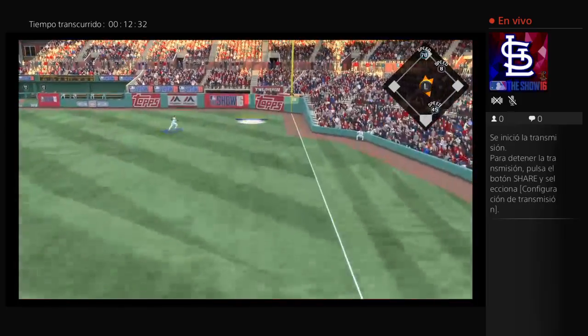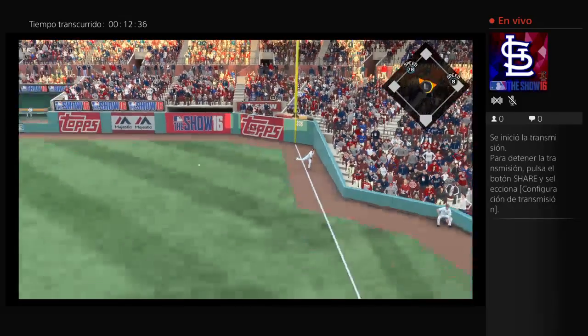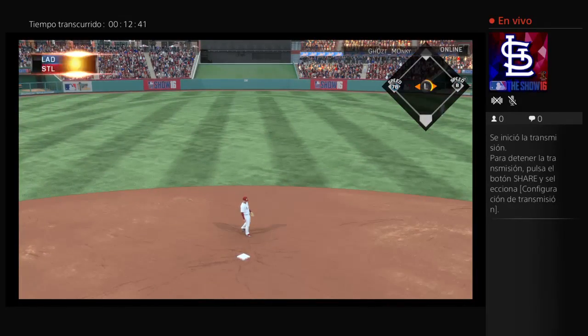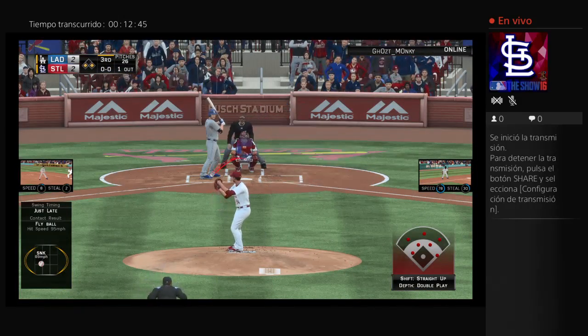Now a swing and a ball lofted down the right field line and fairly deep. And he reaches up to track this one down for the first out, and he had to go a long way to get to that ball. And he'll move up to third now. Runners at the corners here with one away.